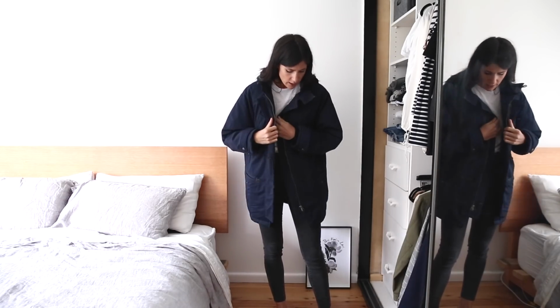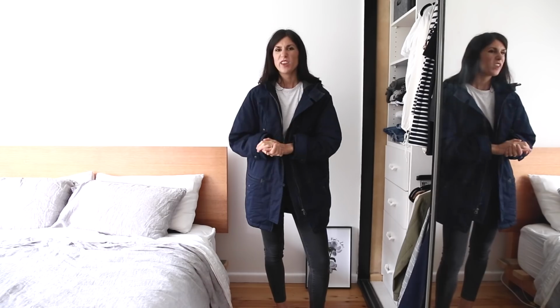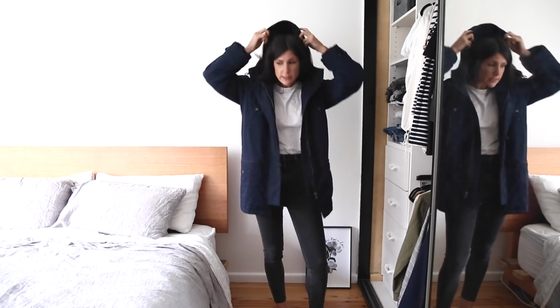So we're at the final two jackets. This one here is a parka in navy. It's from Isabel Marant Etoile, and I think it is the Felton parka. Unfortunately, it is quite a few years old, so I don't even think you can buy this anymore. It has a hood.